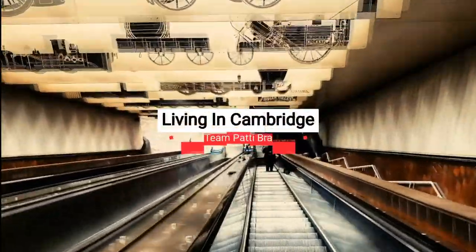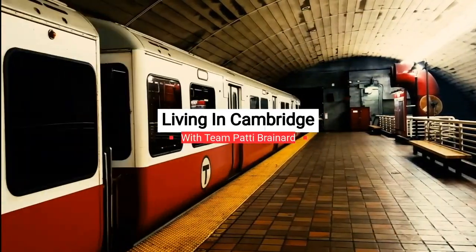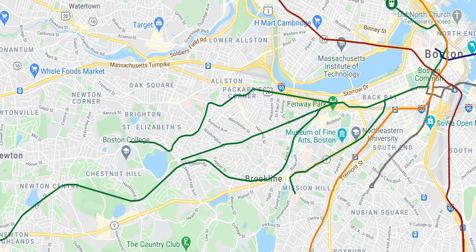Because after 10 years of advocacy, we finally have a few projects that are going to improve our aging T system. And the two I'm going to talk about today are the Green Line Extension and the Green Line Transformation Project. Currently, the Green Line runs from Lechmere and East Cambridge to various parts of Allston, Brighton, Brookline, and Boston.